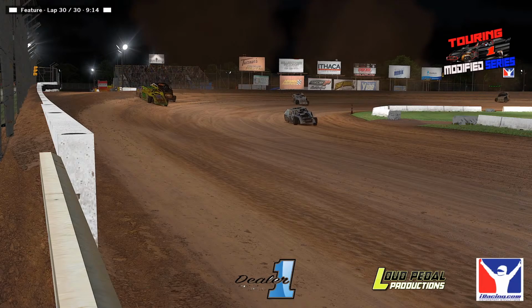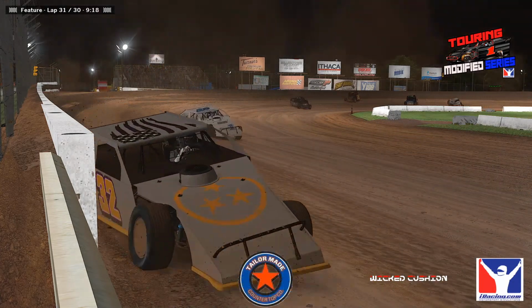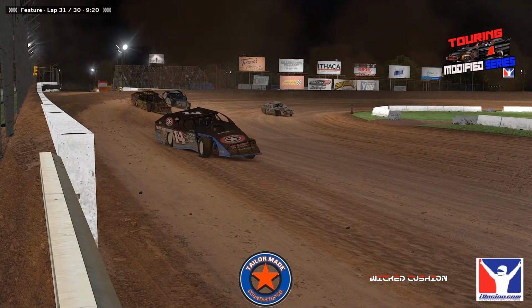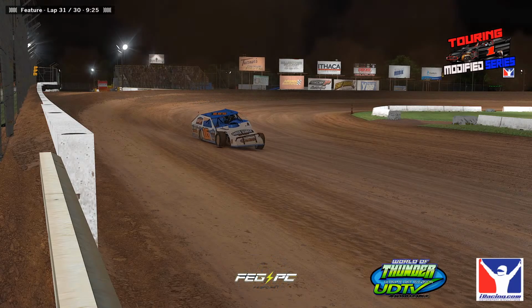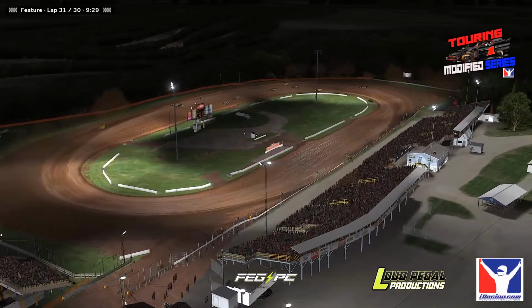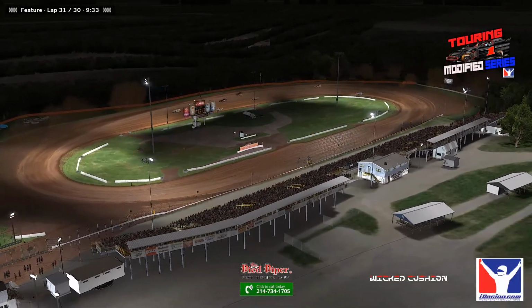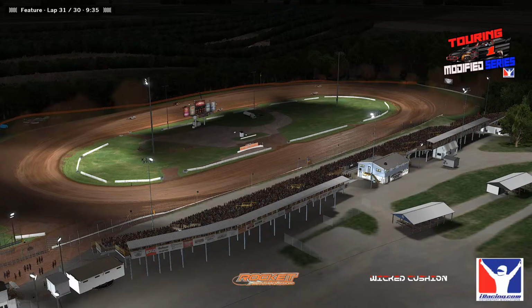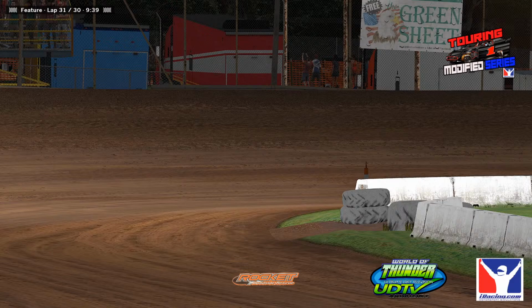He pulls the trigger out of turn number 4. Connor Newborn will win tonight's second round in the main event. And the Touring Modified Series is complete. And Connor Newborn is going to victory lane. What a race. Connor Newborn, he hangs on. He does enough to get the win.